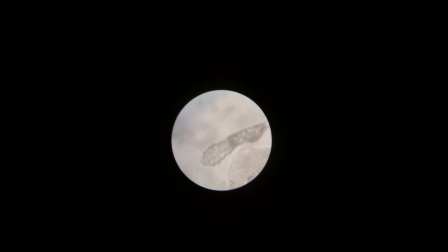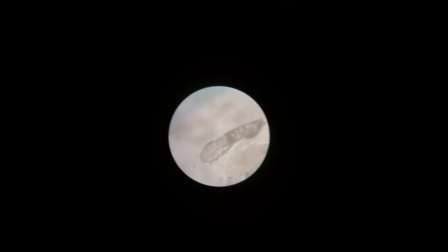But it's kind of creepy to think that these things are living inside your eyelashes. But it's also kind of cool that you can yank one out, shove it under a microscope and have a look at the little things. Very, very neat.